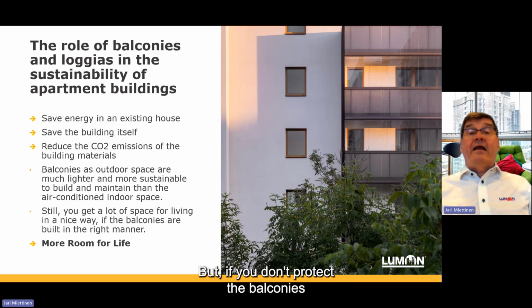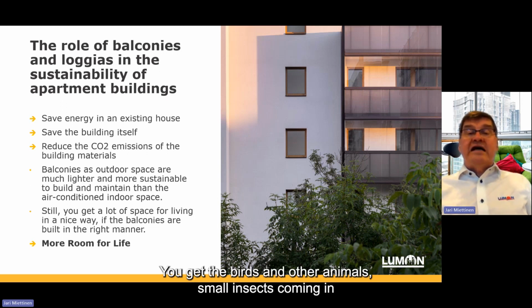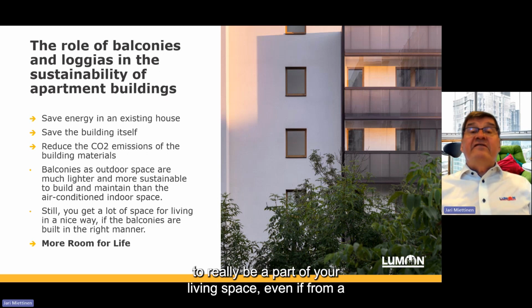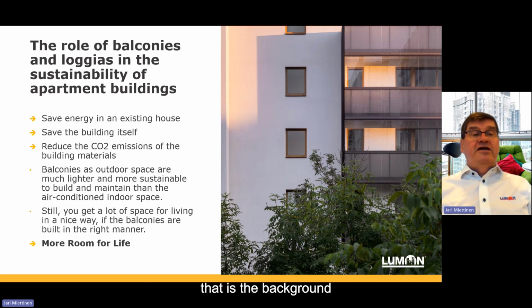Now, if you don't protect the balconies with frameless glazing, it means that typically that space is not usable at all, simply because you get all the rain, the snow, a lot of dirt, birds and other animals, small insects coming onto your balcony, and you can't use it. And if it's windy, you can't use it. With this kind of solution, you can turn the balcony into a real part of your living space, even if it is still, from the regulation perspective, regarded as outdoor space. Our solution is such that it remains outdoor space, and this is really fundamental. That's the background for us to use this saying, more room for life.